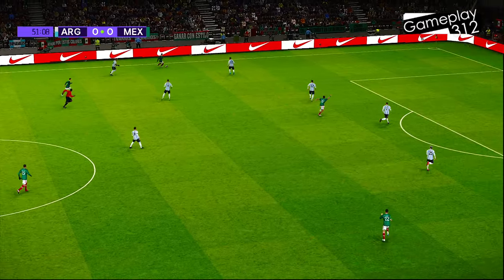Foyt. Out towards the flank. And that's been levered clear. Acuña. Played out to the left flank. And he's managed to get rid. Argentina get it back again. Martinez. Foyt. Foyt has been caught there. It's a foul. Just a talking to, I think. Yes, it is.